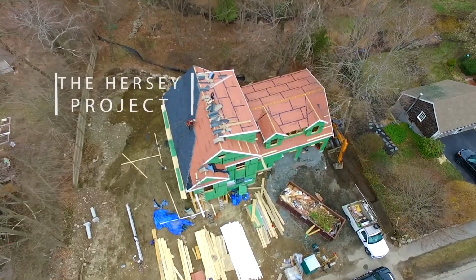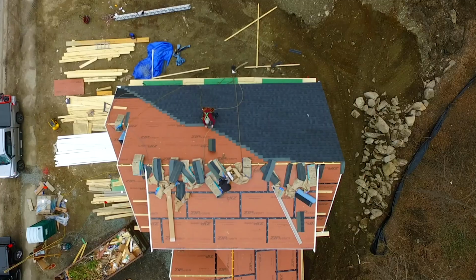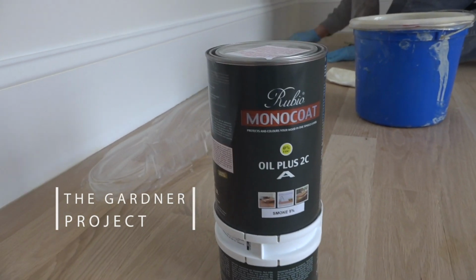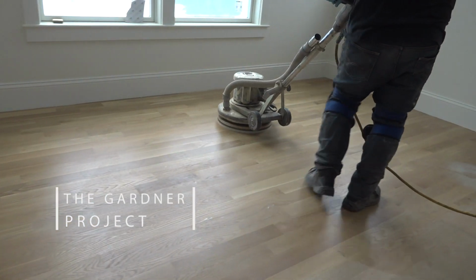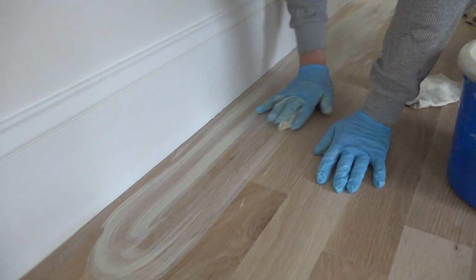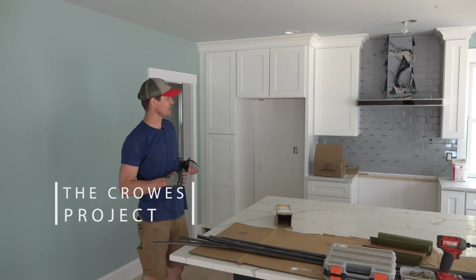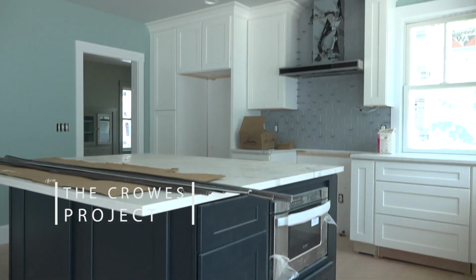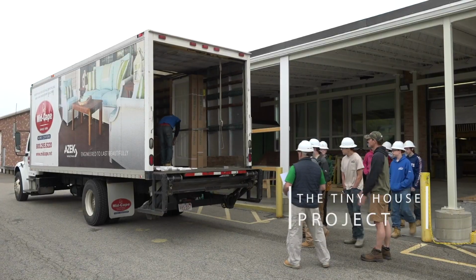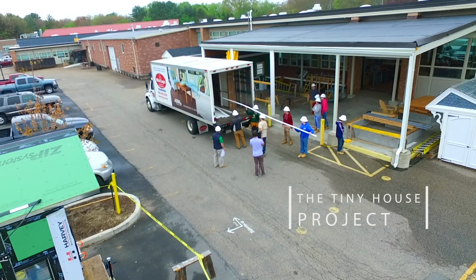Okay, over at the Hersey Street job, we've got the roof going on today. They're about half done. They're going to put down what we call our Rubio Monocoat stain. So after today, one day, they'll have the whole upstairs done, they'll have the stain applied, and we'll be finished. Nigo was here today putting the backsplash in. That'll get grouted the next couple days. We're going to have the kids unload the truck. Is that cool? Just start sliding the trim off and put the trim on the ground.